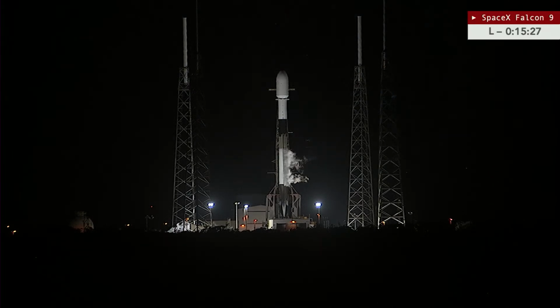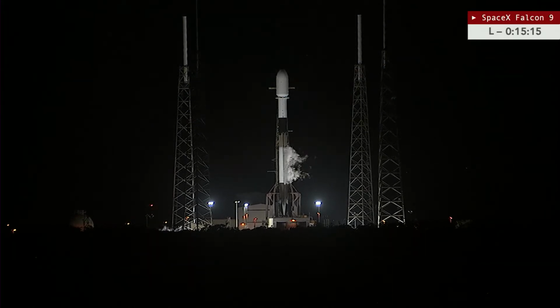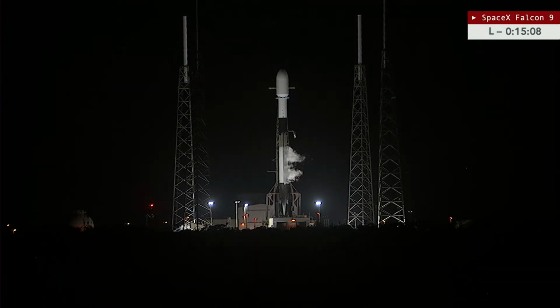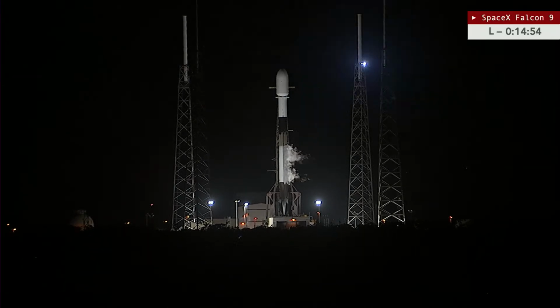Intelsat 40E is on internal power and go for launch. 15 minutes, 20 seconds. We just heard that the Intelsat 40E spacecraft, the 6.1 metric ton payload for tonight's mission, is now operating on internal power and configured for launch. It'll be operating off its internal batteries for the first few hours of the mission until it can deploy from the Falcon 9 and extend its solar panels to begin recharging those batteries. Now 15 minutes until liftoff.